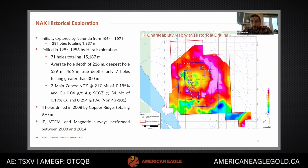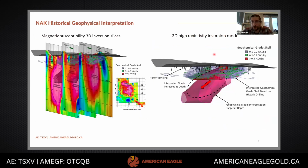So this really drew the eyes of American Eagle to the project, and it led to a geophysical reinterpretation prior to acquiring the project, and that guided the initial targeting in 2022. So there was a deep coincident resistivity anomaly within a magnetic susceptibility anomaly at a very favorable spot within the broader IP chargeability halo. So a lot of things lined up that had similarities to other porphyry deposits, other world-class porphyry deposits.